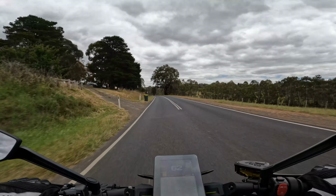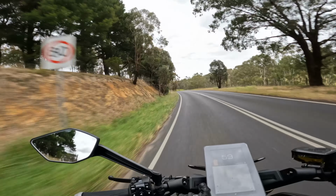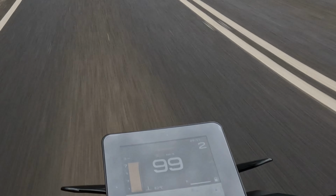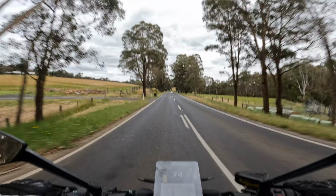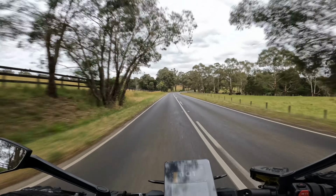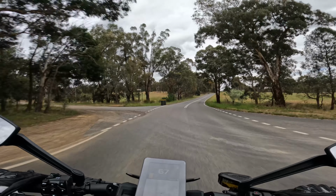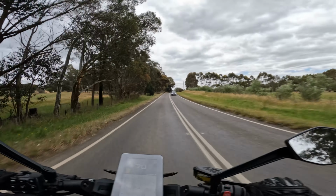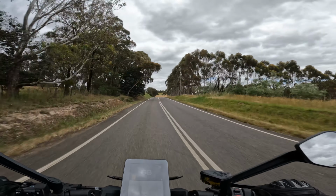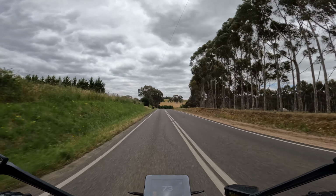Right, so I'm not sure how well you can see. You've got these bars here, and as you rev, they flash to tell you when to change gear. Also on your indicators, so if you're indicating right, they'll flash right, and then it goes green when you're back in the optimal RPM range.